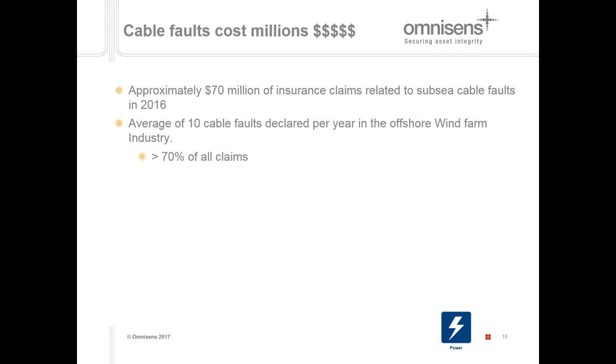And cables now being the vital link, the critical link, they're also potentially one of the weakest links in the whole generation network as well. They're responsible for around 70% of all of the insurance claims. And if you're a generator and you can't transmit energy according to your contracts, then heavy fines are imposed on you as well. And you're losing revenue. You're not able to sell the electricity that you're generating. So there are several hundred thousand dollars per day of potential revenue loss.